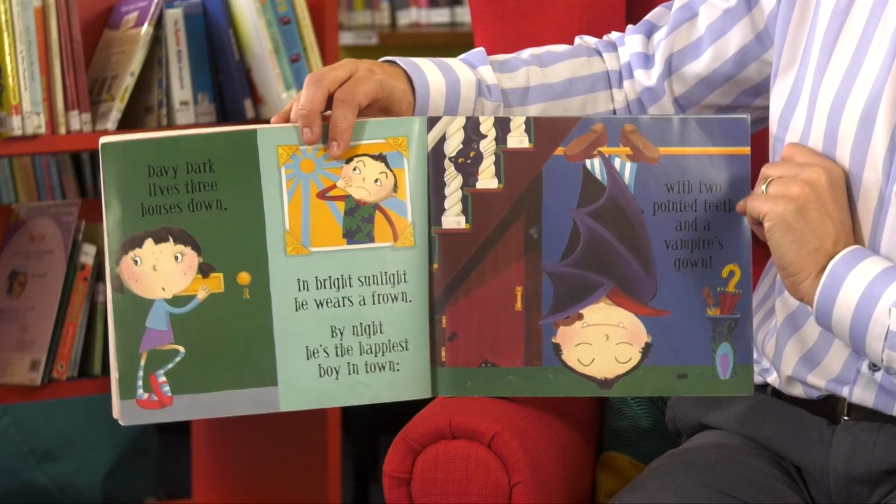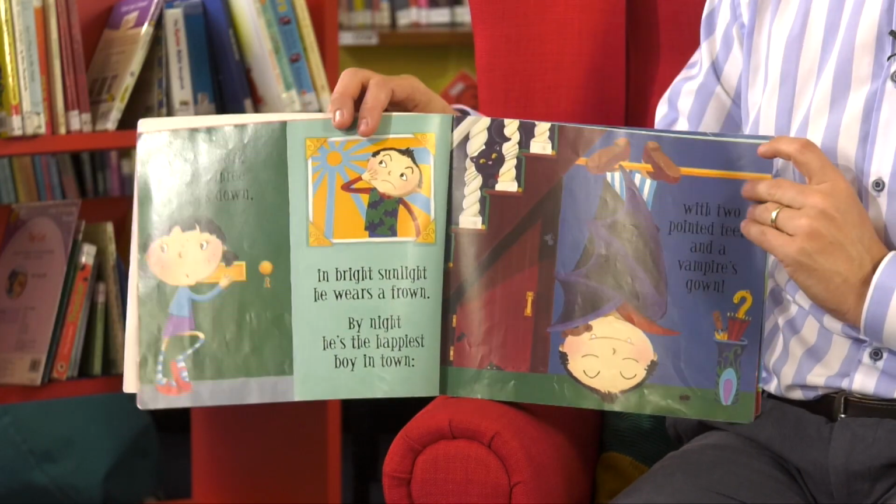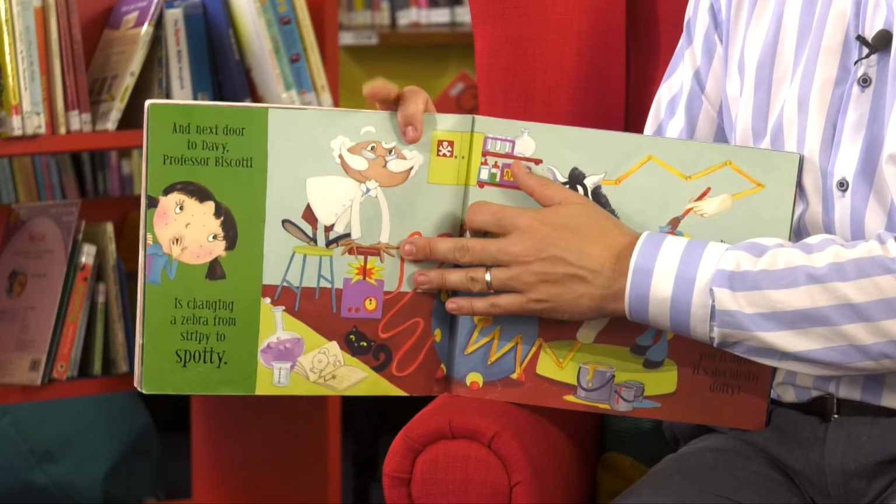There he is. Davy Dark is a vampire. What a neighborhood she lives in.